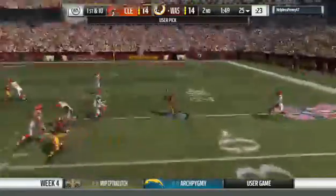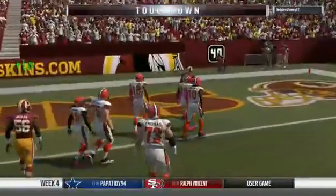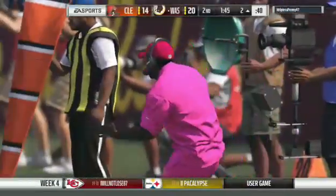Forget. He rifles one that's intercepted. A great read, and it's picked off. Now he will bring this one back. It's a pick six for a Redskins touchdown.